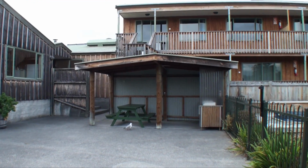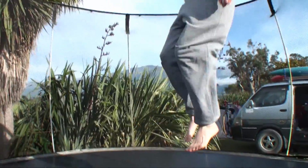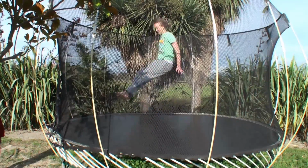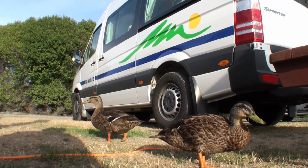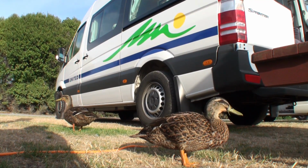On the morning of day 12, I discovered our holiday park had a trampoline. This is the spa pool where we had a soak the night before, and these are some ducks. Good morning, ducks.